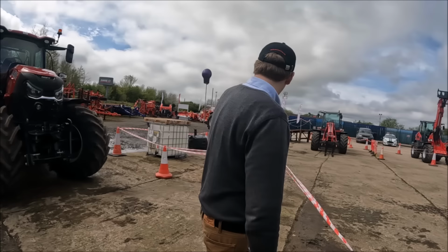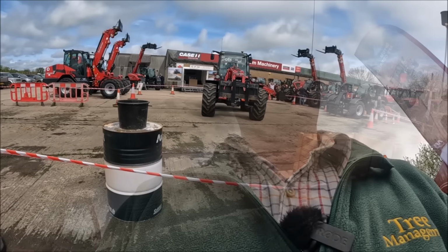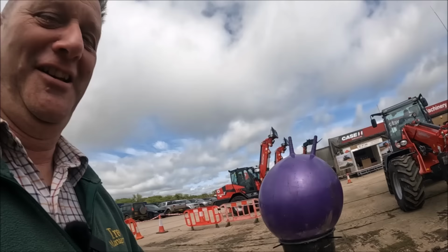And the crate, dump it on the top of the IBC. Is there anything I need to know? Do you want to use the pivot steer? Yeah, I'll use the bendy one. I might be a bit more useful. I won't tell anybody.